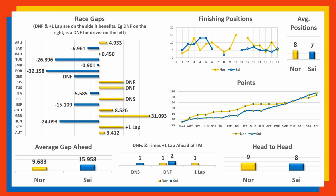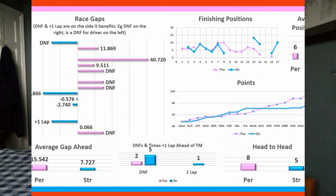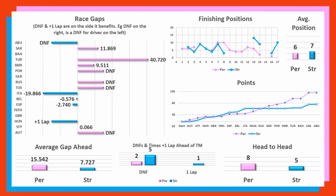And then leaving team number 3 and heading to the Pink Panthers. Now they're a bit more consistent in the races than they were in qualifying. Qualifying, God knows what was going on with Racing Point. They were all over the place. But racing, they were much, much more consistent, and the advantage 100% lies with Sergio Perez.